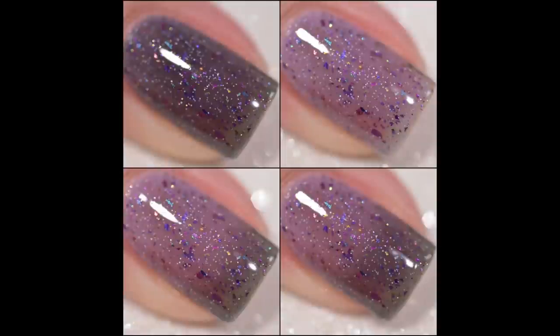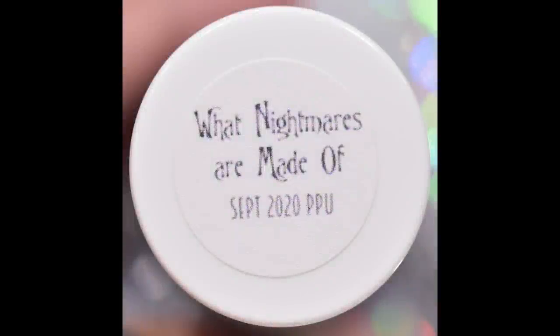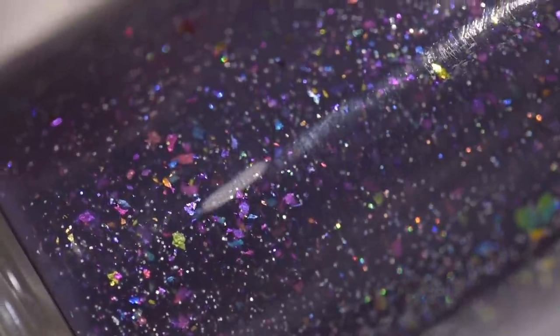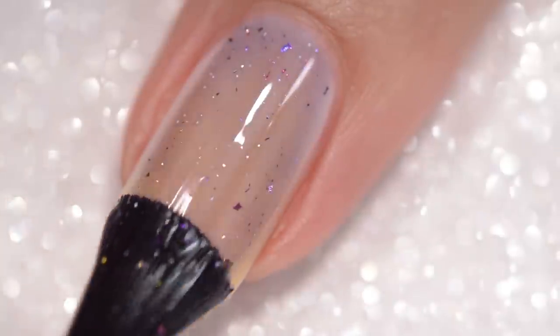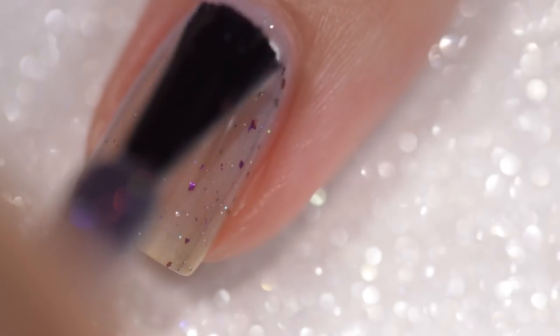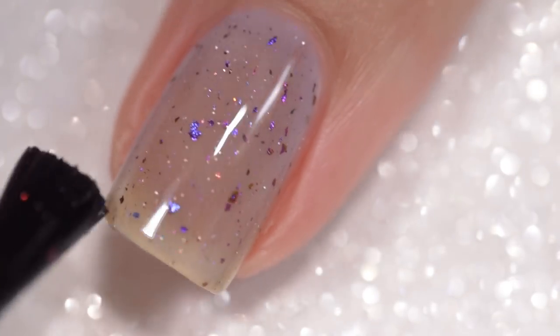But this next polish is from Pampered Polishes, and this is a thermal polish, and it's called What Nightmares Are Made Of. It's going to sell for $13. It comes in a 15 milliliter bottle, and there's no cap. This was inspired by The Nightmare Before Christmas, and it is described as a clear when warm to charcoal when cold thermal with pink and gold ultrachrome chameleon flakes and holographic micro glitter.